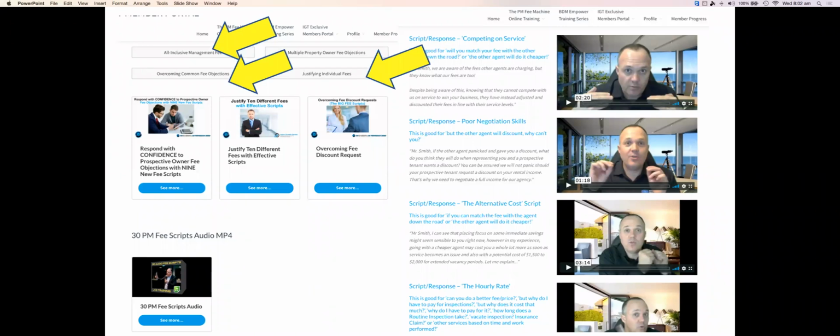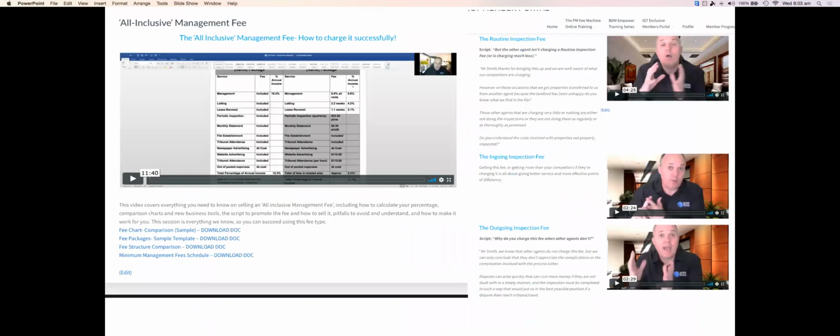Also, justifying individual fees. They say, why are you charging me a routine inspection fee when my competitors, or the other agents, don't charge that fee? I'll give you a great response so you can respond with confidence and walk away with your fee. I've even got 9 scripts on how to overcome "but the other agent is cheaper", because it's such a common fee objection.